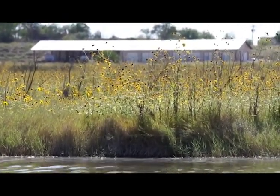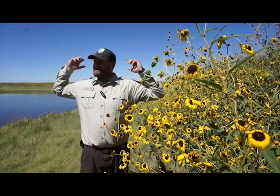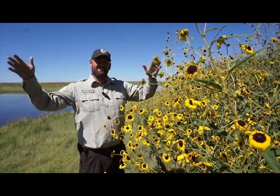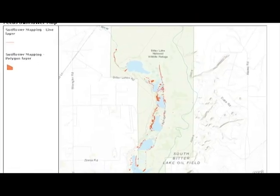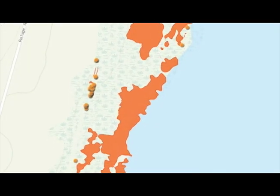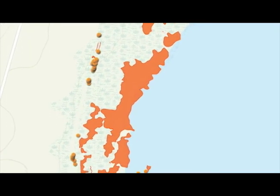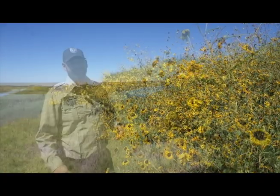About 3 weeks ago, we started a mapping project where we were going to remap the entire distribution of a sunflower here on this section of the refuge. And that just entails going around and creating polygons and polylines around all of the sunflower that we can see, and then bringing it back to the office and uploading it up into ArcGIS.